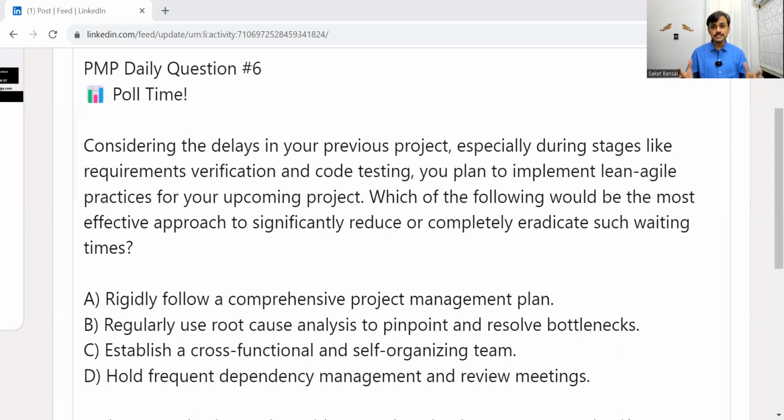They are cross-functional, which means this unit has all the capability to convert the requirement into a running system. And they are self-organized, meaning they can find their own issues and resolve them themselves rather than seeking external help on a frequent basis. So this looks the perfect option because it addresses the concern raised in the question, delays between different groups. So it reduces the handoffs.